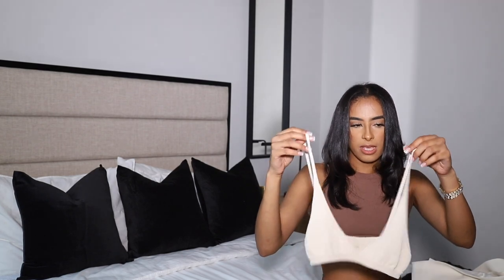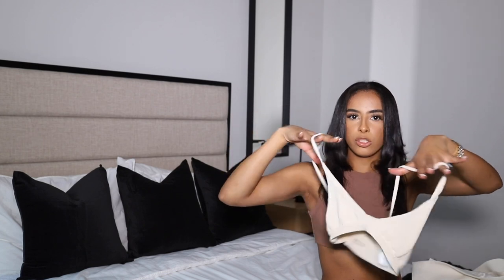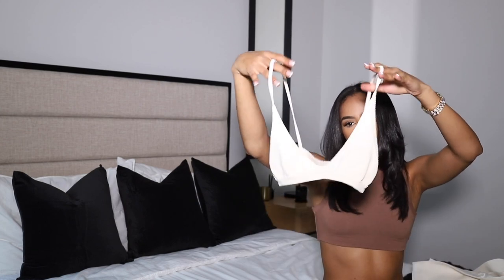It was like crisscross right here, and that does make it a little bit tighter, but I didn't want to do that because it would stretch out the straps if I want to wear it normal. But I think this is cute to just wear with another pair of trousers, or even with jeans and a blazer. So it's versatile, that's why I purchased it.